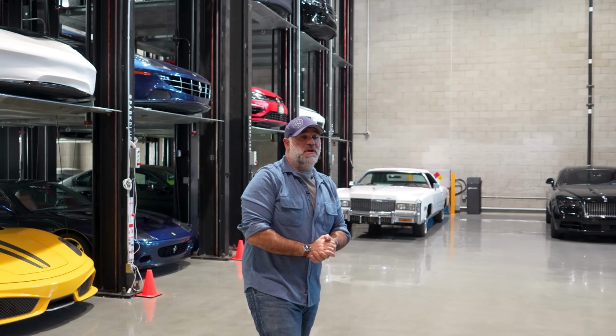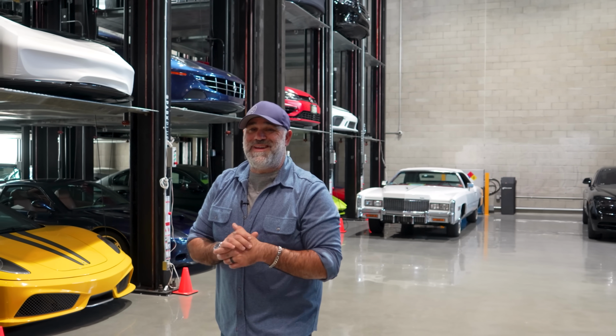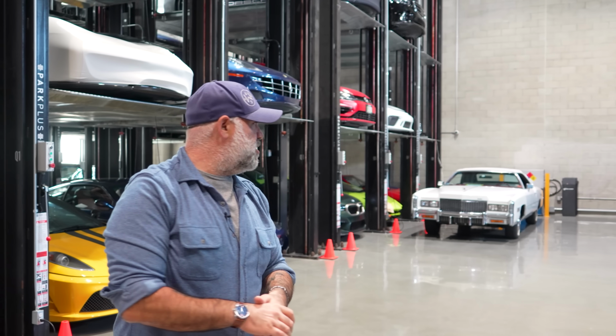This room, believe it or not, can hold up to 90 cars, and if I look, there's probably about 88 in here right now. Our underground level can hold 40 more.